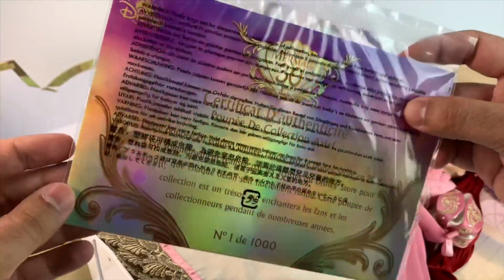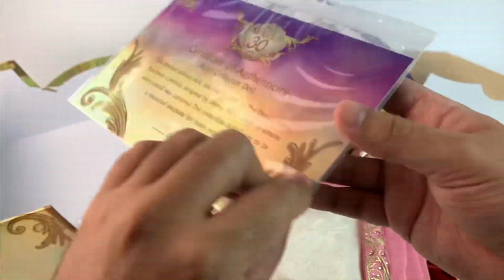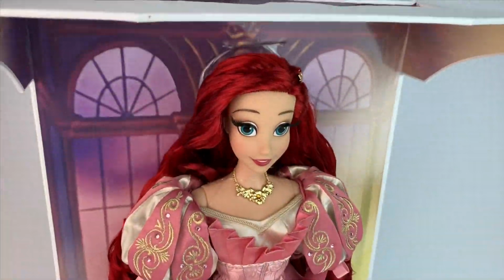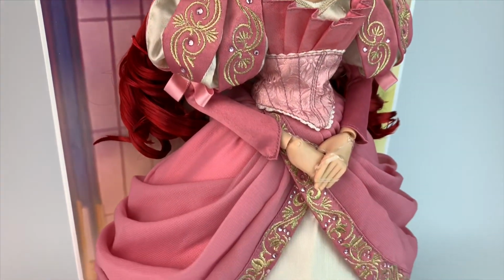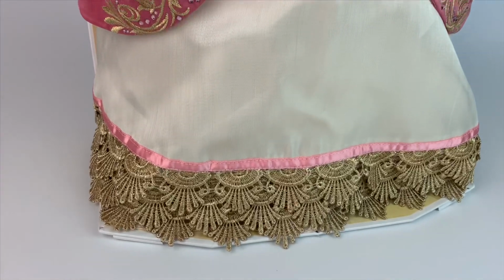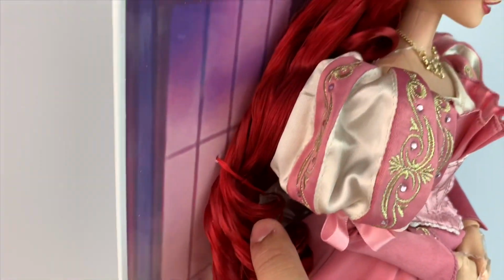Hopefully that's not the set price for everything. So I will be taking this doll out of the box. I just want to show you really quickly what she looks like in the box with the background, the way that she's positioned and all of that. And as you can see, her hair is split onto both sides and she just looks beautiful.